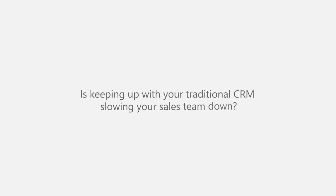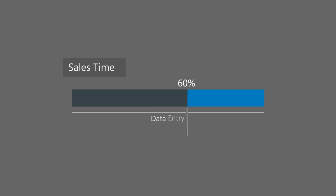Is keeping up with your traditional CRM slowing your sales team down? 60% of your sales time is wasted with data entry and logging follow-ups. You work for your CRM while it ought to work for you. Ditch data entry and get more out of Office 365 with Nimble.